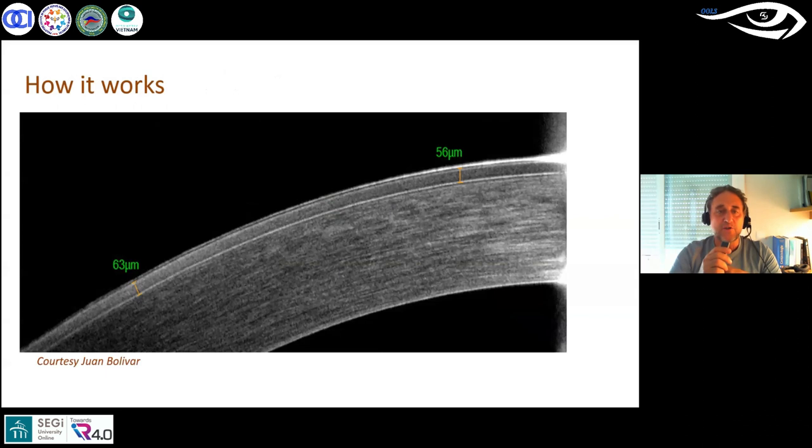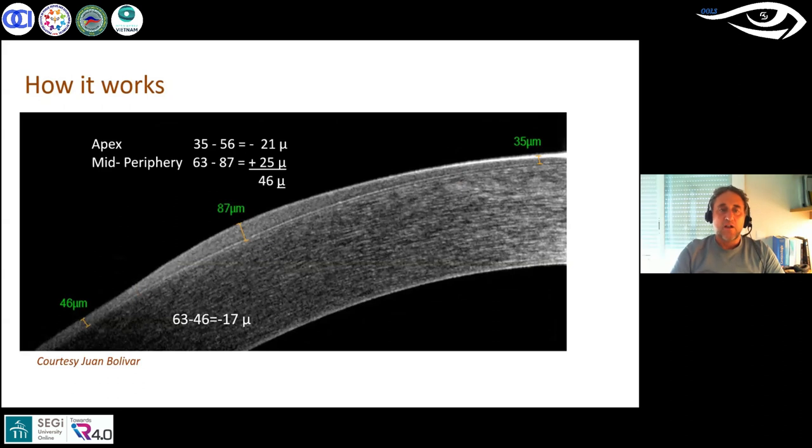Here is a picture in the OCT of how Ortho-K works. We can see the thickness of the epithelial layer of the cornea, and the mid periphery is a little bit thicker. In the middle, we have the stroma. After applying an orthokeratology lens, we can see the change in thickness. In the mid-peripheral epithelium, we have an increase in thickness, then a decrease further out in the mid periphery, and a decrease in thickness in the central zone. We call this a refractive technique that is additive in material in some areas and subtractive in the center.